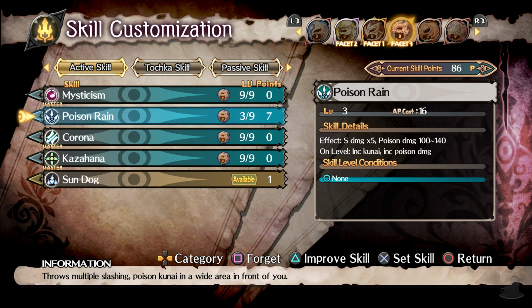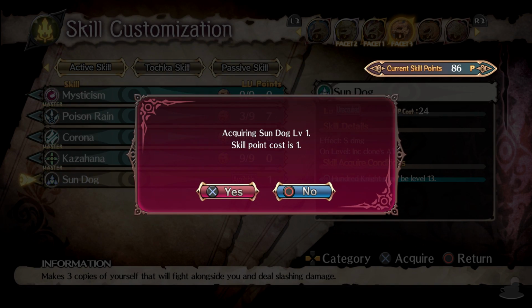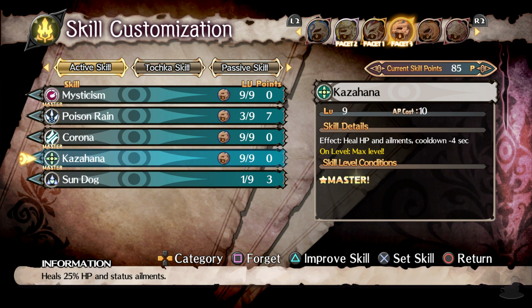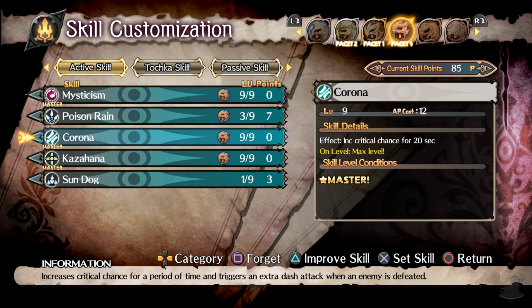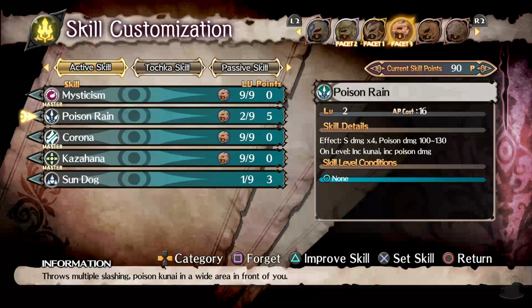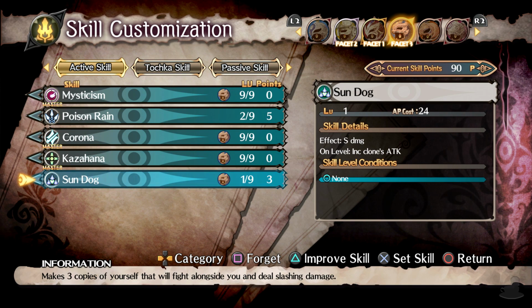Not on Poison Rain. We don't have Sundog either. I'm actually going to get Sundog, because reading at the bottom, it makes 3 copies of yourself that will fight alongside you and deal slashing damage. That could be good, so we'll have that. Because I don't really use the heal that much. I don't really use the poison. We'll get rid of the poison. Yeah, there we go. Right, so improve that as much as we can.